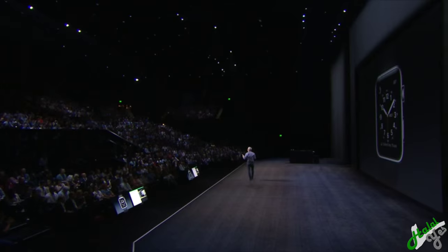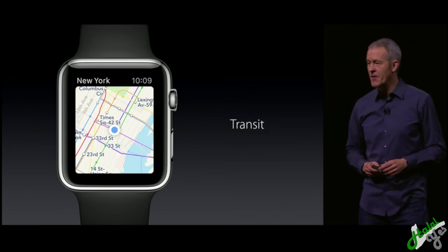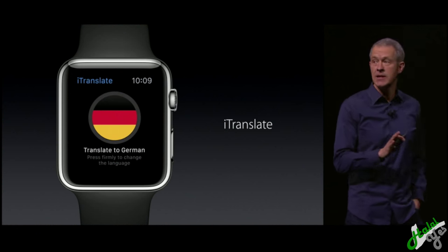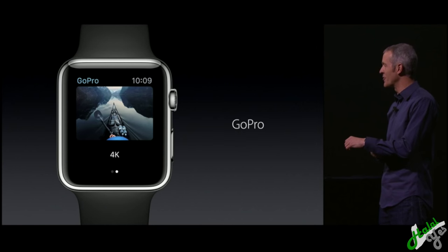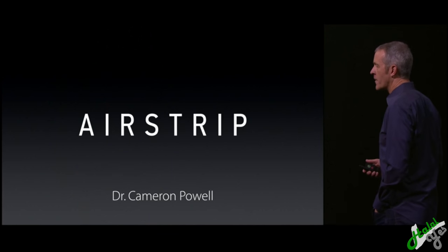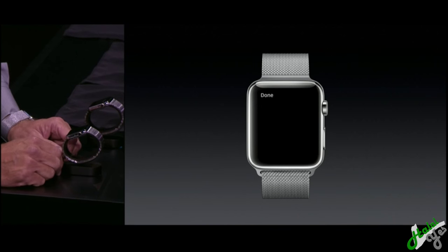Good morning. Just a few months ago, we made Apple Watch available to our customers around the world. There are already over 10,000 watch apps on the App Store. And see and hear translations in over 90 languages, to control your GoPro. And now the app turns the watch into a viewfinder. Dr. Cameron Powell, co-founder of Airstrip. While she's doing this test, she can actually listen to the baby's heart rate right on her wrist.